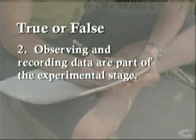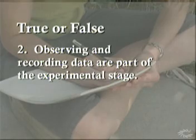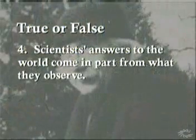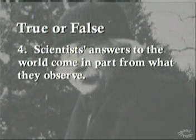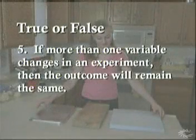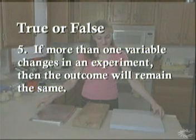True or false? Observing and recording data are part of the experimental stage. True or false? Many experiments will require taking measurements. True or false? Scientists' answers to the world come in part from what they observe. True or false? If more than one variable changes in an experiment, the outcome will remain the same.